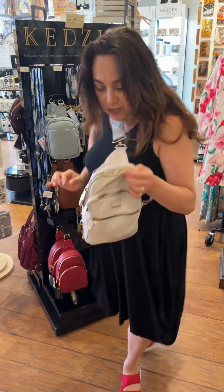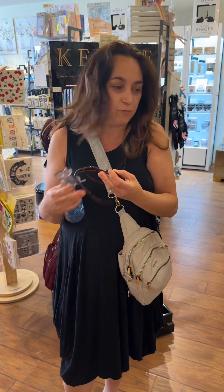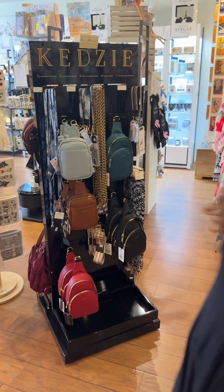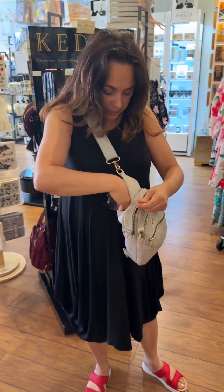Let me show you how much stuff I got in this tiny little bag. Back here I had my bottle of water and my 2 pairs of glasses, sunglasses and reading glasses. That was just in the back for easy access.